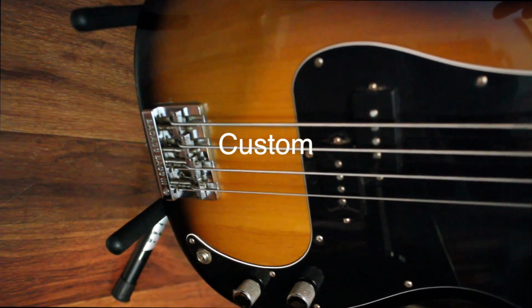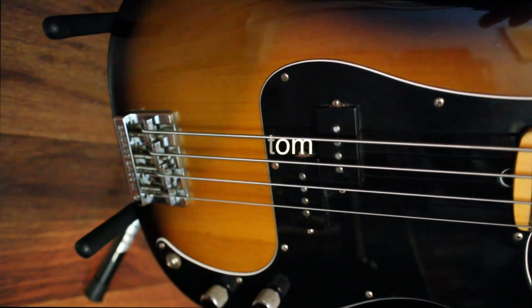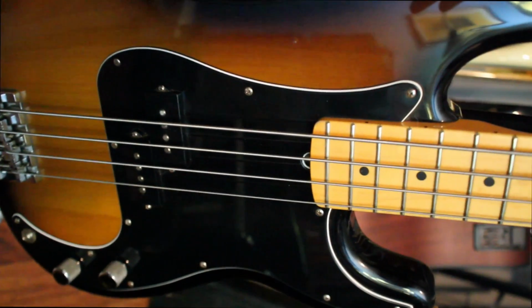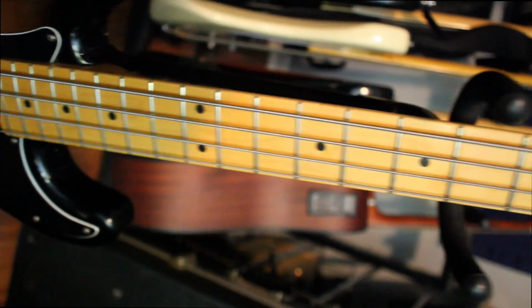Alright, up next we have my custom-made Fender bass that the lovely people, of course at Fender, made me. It's in their Tobacco Sunburst, as you can probably tell. It's one of my favorites. Put a badass 3 on it.